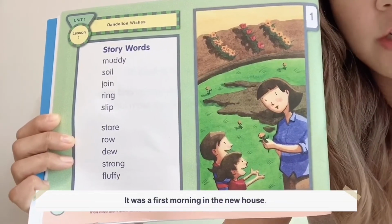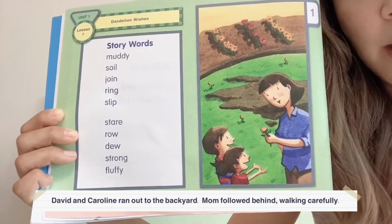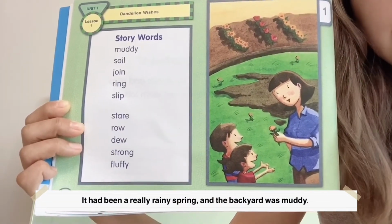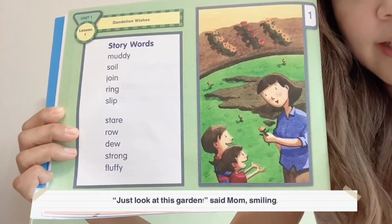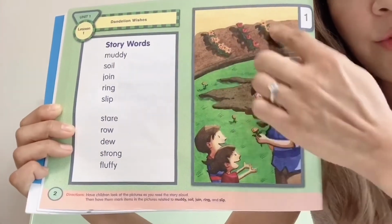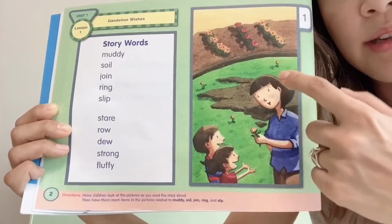It was their first morning in the new house. David and Caroline ran out to the backyard. Mom followed behind, walking carefully. It had been a really rainy spring and the backyard was muddy. You see all the mud behind? Just look at this garden, said Mom, smiling. There are rows of daffodils and tulips coming up. 1, 2, 3 rows. And the peonies are gorgeous. Even the dandelions look pretty. Do you see the dandelions?